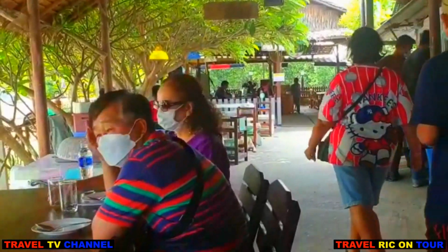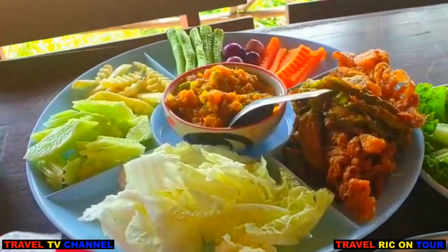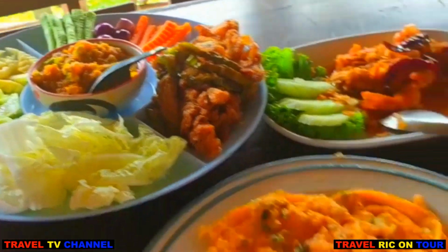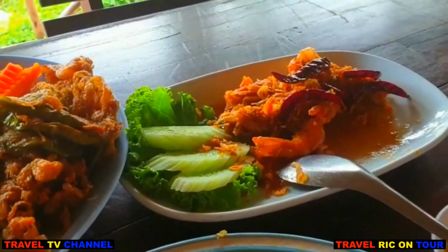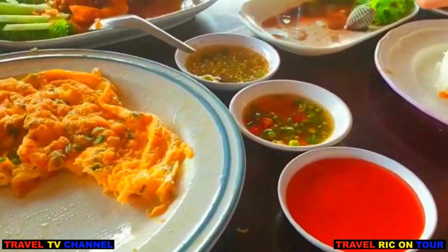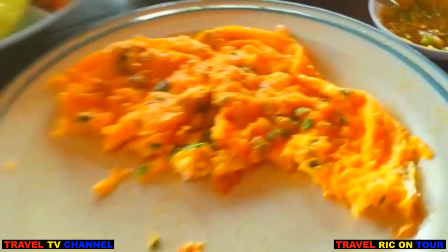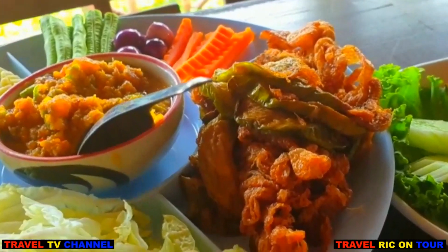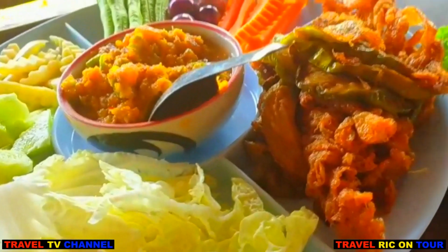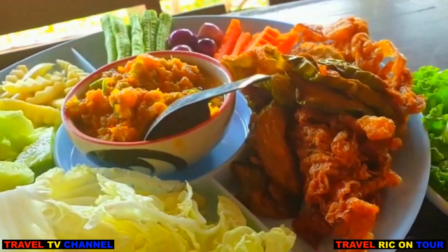As you can see around, everyone's got a mask on. Here's my food. Isn't this nice? I bet I'm making you hungry now. Some of it's spicy, some of it's not. But it's cheap, that's the main thing. You'd be surprised what you can get here for 40 to 100 baht. And you'd be left full up, that's for sure. It's all well cooked.